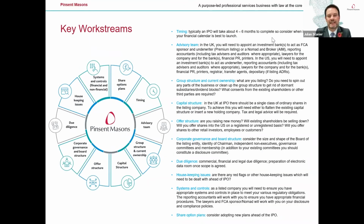Thank you, Sanjay, and thank you, Roberta. So we've heard a lot about the eligibility requirements and continuing obligations for the different markets. We've also heard just now from Sanjay about the importance of being prepared for this process, but also for having that plan B in place.